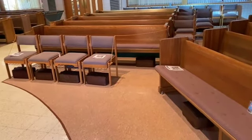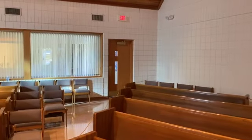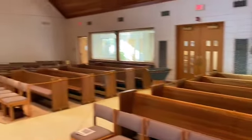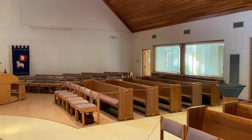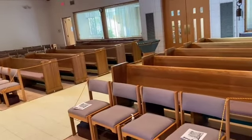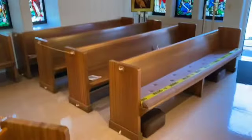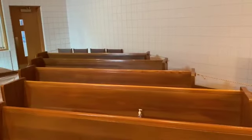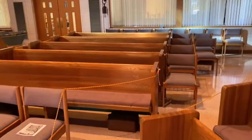If you need to use the restroom, if you're on this half of the church, you will use that back corner door to go out into the parlor and then to the bathroom. And if you are on the other side of the church, you will use that back corner door, again, to go through the parlor and to the bathrooms. When the service is over, you will leave in the opposite order that you came in. So if you're sitting here in the front, you will be the first to leave. If you're in the back, you'll be the last. So we're just living out the biblical commandment that the last shall be first and the first shall be last.